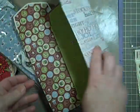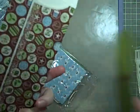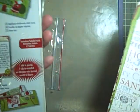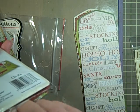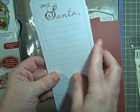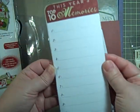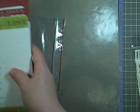Like, I don't know how to make an envelope, but you know. Just a little different template with the slot already in it. And it came with a few little doodads and some tags and some prompts, which I thought were really cool. Like family traditions. And that's not them. There they are. Dear Santa. Top 10 memories. You know, just really kind of fun. So I thought that would be fun to play around with.